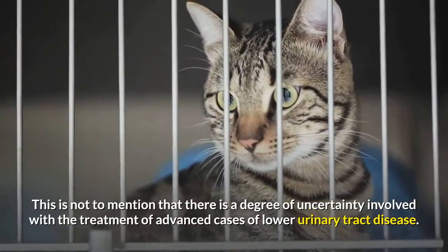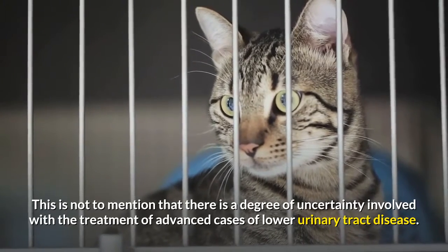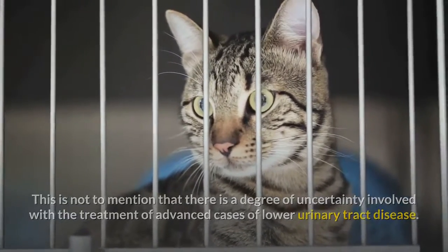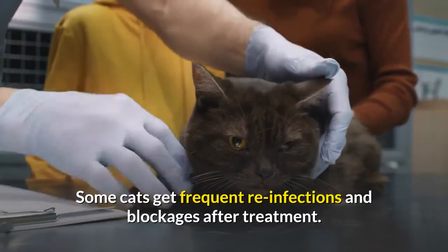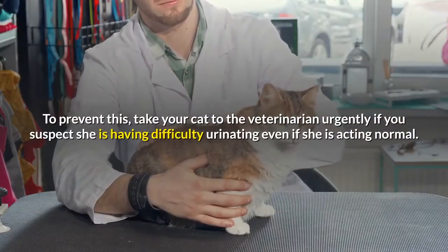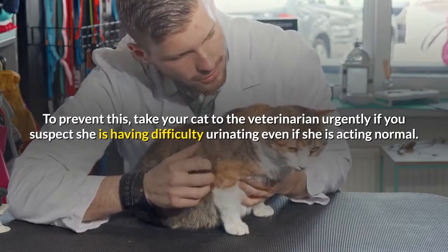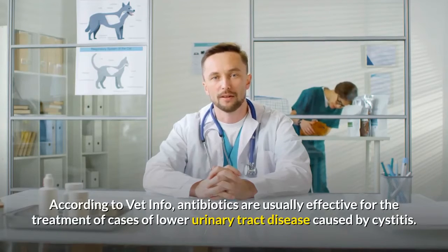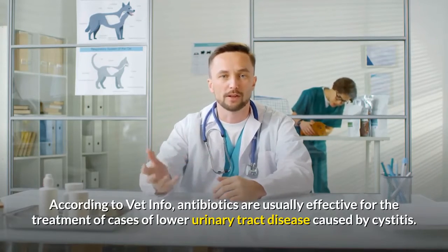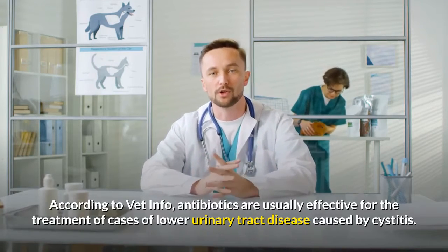This is not to mention that there is a degree of uncertainty involved with the treatment of advanced cases of lower urinary tract disease. Some cats get frequent reinfections and blockages after treatment. To prevent this, take your cat to the veterinarian urgently if you suspect she is having difficulty urinating, even if she is acting normal. According to Vet Info, antibiotics are usually effective for the treatment of cases of lower urinary tract disease caused by cystitis.